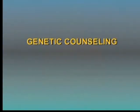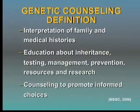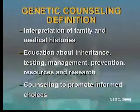So now I just want to talk about what a genetic counseling visit is like, what we do, and so you guys will know what a session entails and whether or not it might be something that's helpful for you or other family members. So essentially, we look at medical and family histories, we educate people about genetic conditions and genetic testing options, and then we counsel them to make informed decisions. Or if they've already had testing, we counsel them about those results and how those results will do about their medical management.